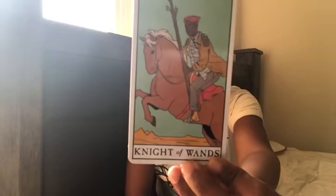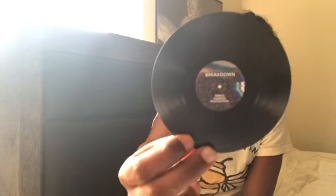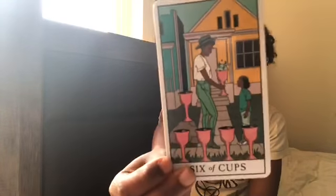And Knight of Wands. So with the Knight of Wands, the Ace of Wands, the Ace of Swords, this person is really trying to offer you stability. They're really trying to offer you happiness, and there is no lies here. I feel like you are really carrying around old shit from a past relationship, or even with the Six of Cups, some fucking childhood trauma that needs to be resolved here.